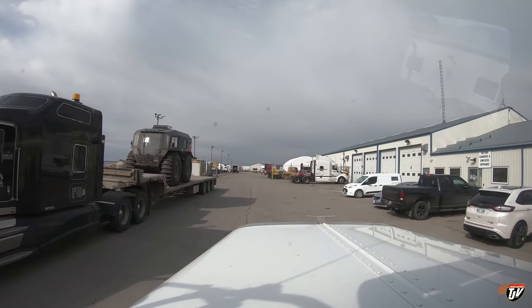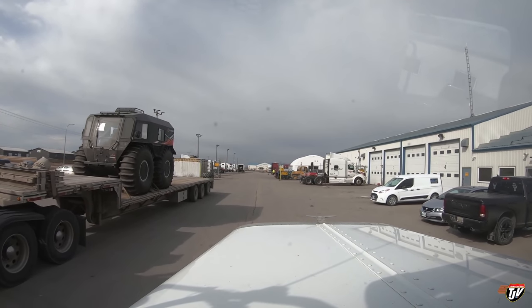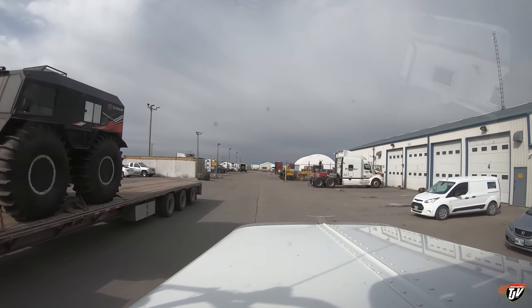But he's taking that Sherp that... Or is that a different one? One of those Sherps that we were maneuvering around yesterday.